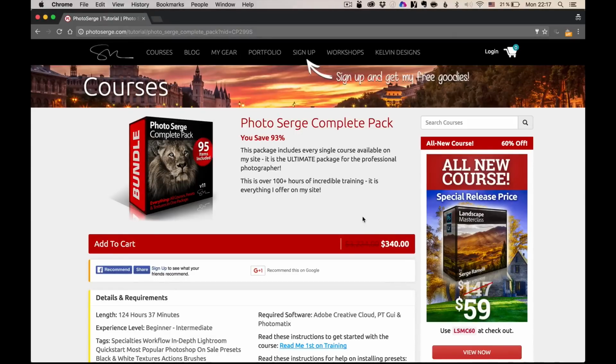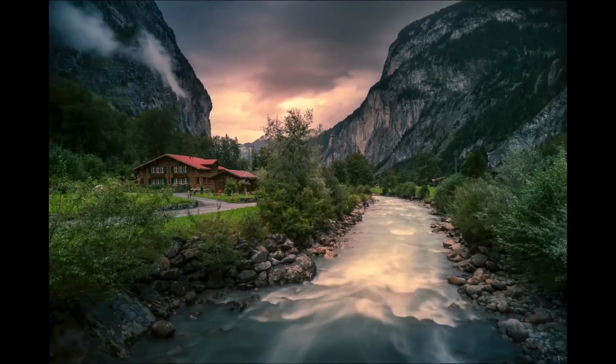All right, now to the tutorial. Alright guys, so this is one of the final images we're going to go for. I call this the bad weather theories. And I was in this amazing valley in Switzerland where there was all this waterfall and this beautiful river.